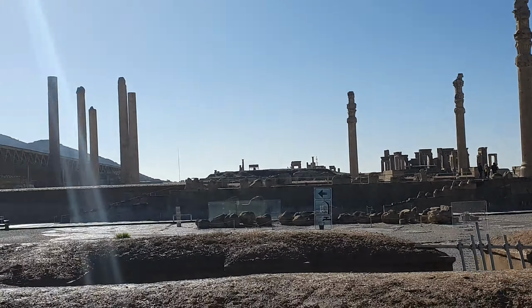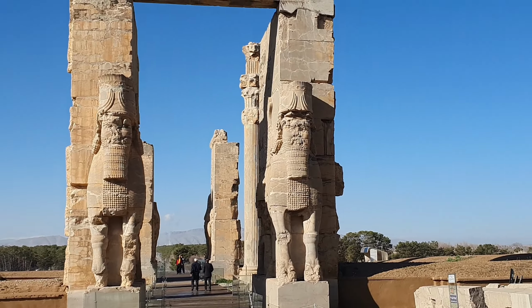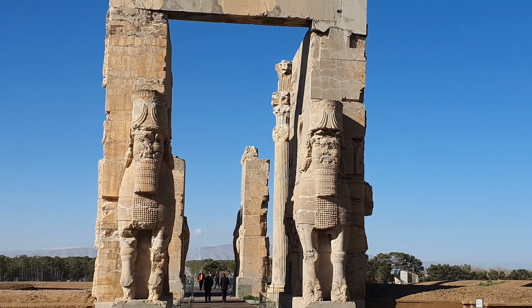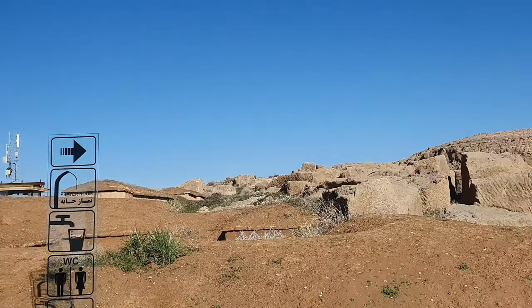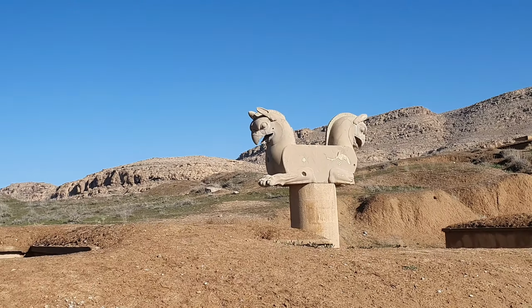The distance and the view is magnificent. The gate was actually made to welcome all the visitors who arrived and visited the king, Cyrus the Great, Cambyses, or other people. Have you ever heard about the griffin?